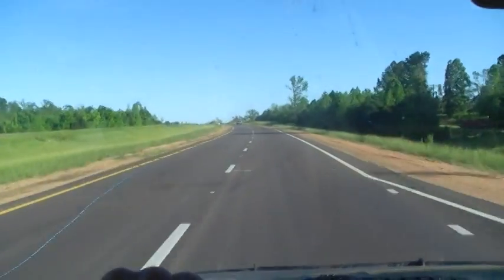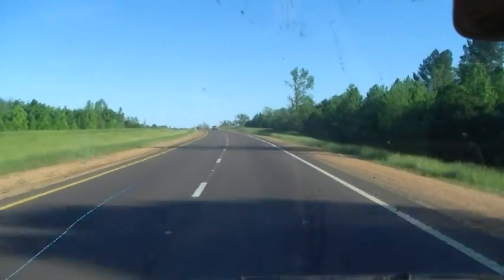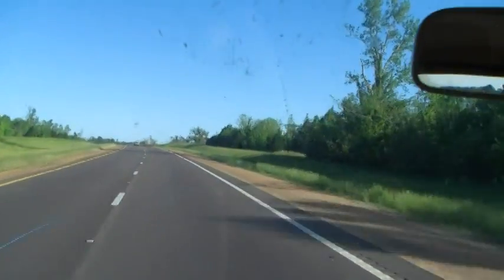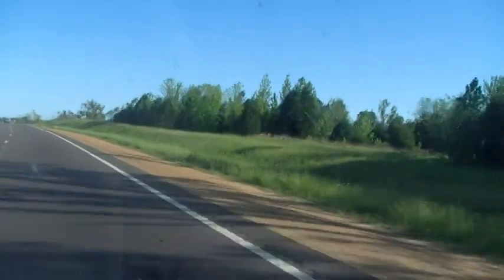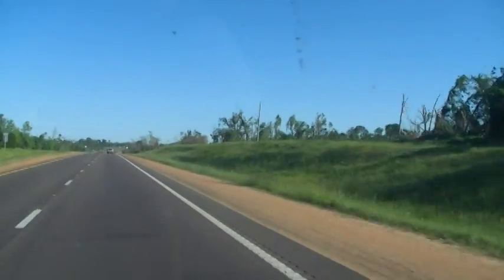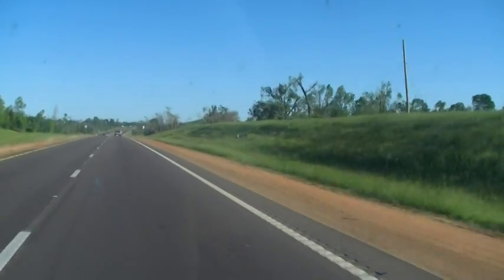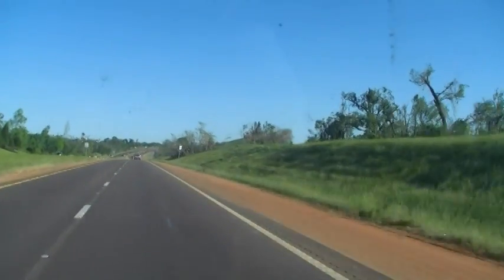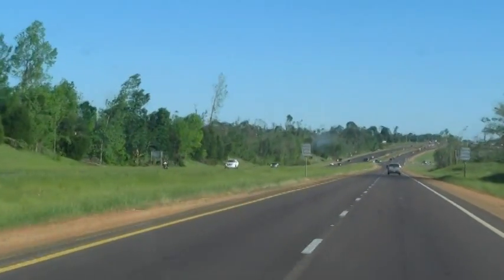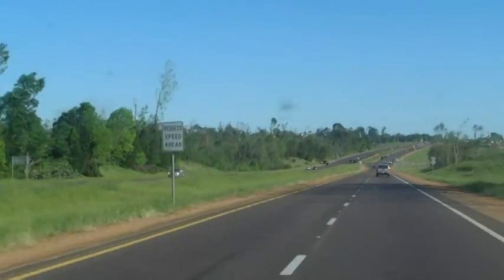This is April 27th, 3 days after the tornado in Yazoo City, Mississippi. As you can see, up to here the trees are looking fine. All of a sudden they start getting bare, and you'll start seeing the toothpick effect. The trees are just laid over and snapped off at the top. You can see all up there. All those trees are bare.